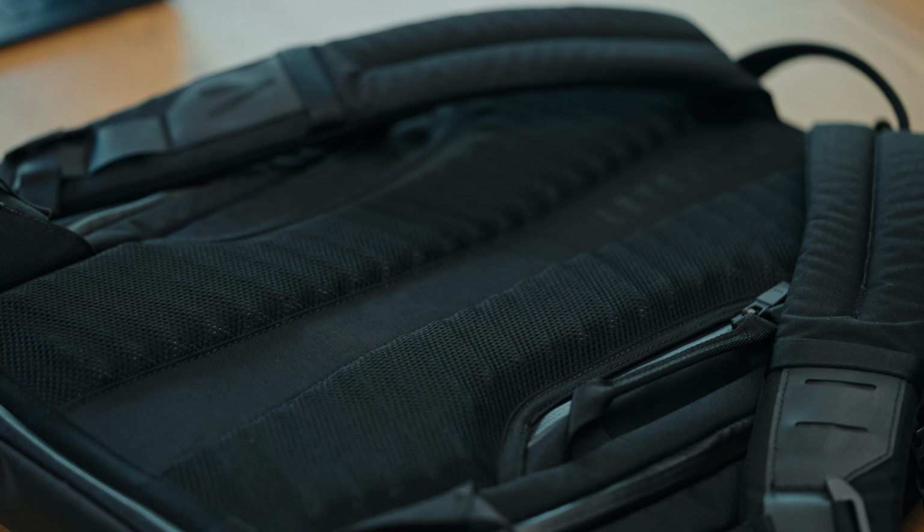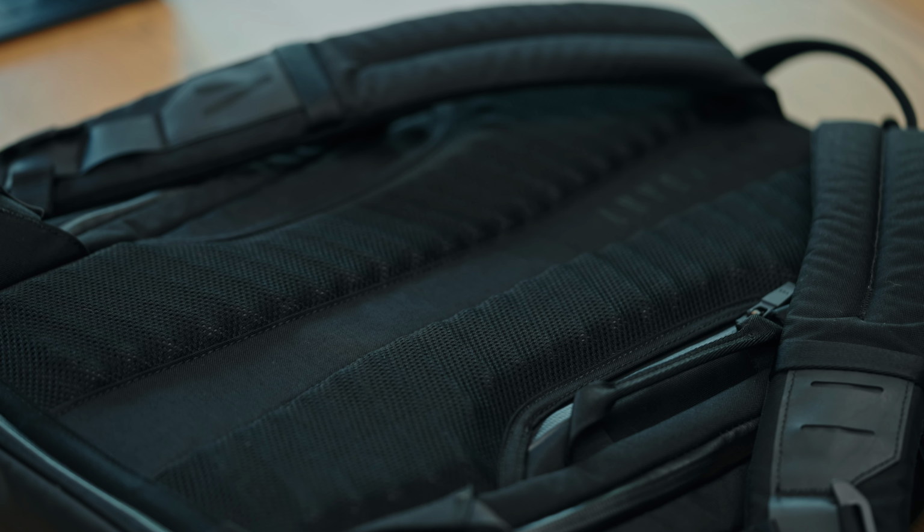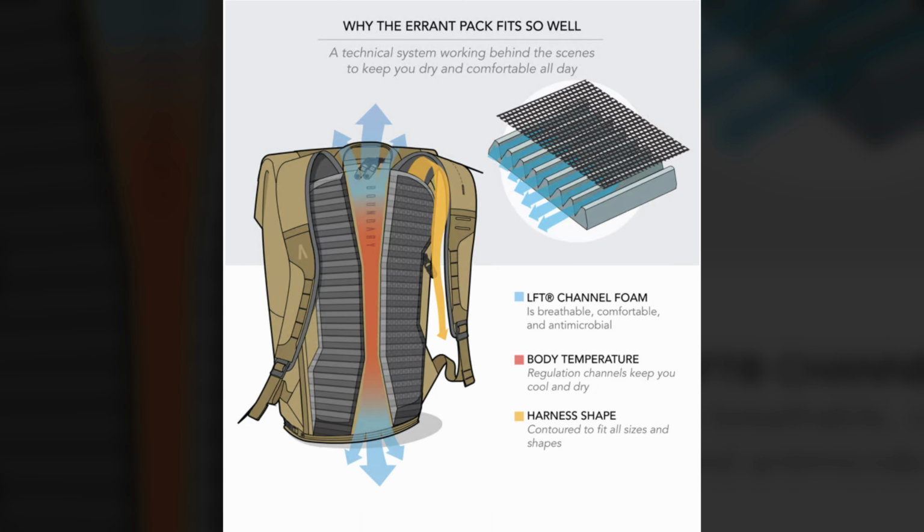And one of the best features about this backpack is the back piece. They have channel foams to keep your bag a little bit away from your back so you're not getting all that body temperature while you're wearing it every day. And with all the backpacks I had in the past, I would get the sweatiest back, and this backpack gives you that spacing so that air can flow through and minimize that back sweat.